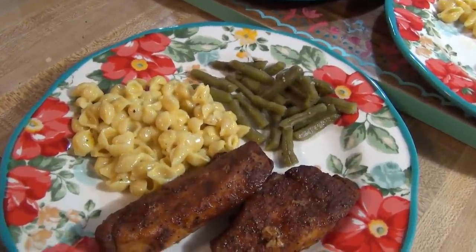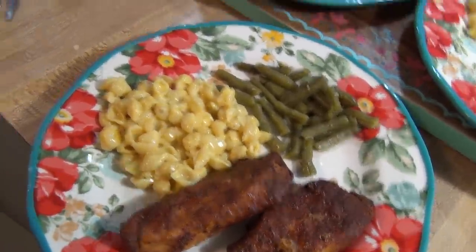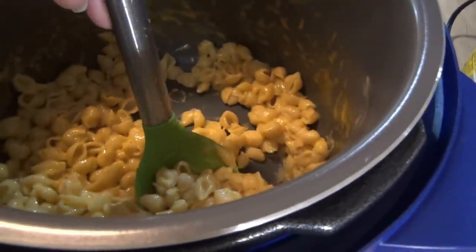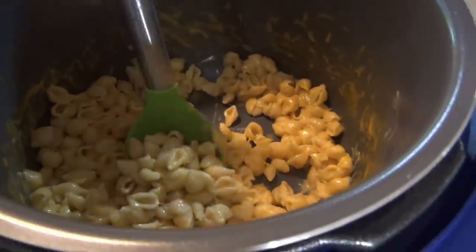I will leave the recipe down below as well as the video where I made it. It is so good. And you don't have to use shells. I do like to use the small shells, but I also do elbow sometimes.